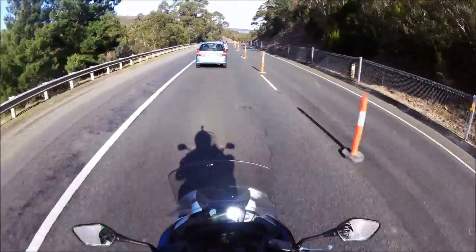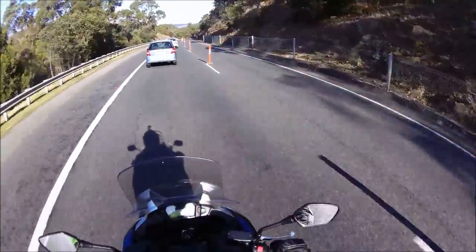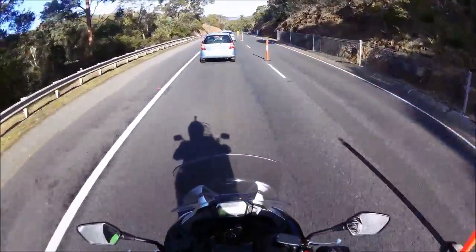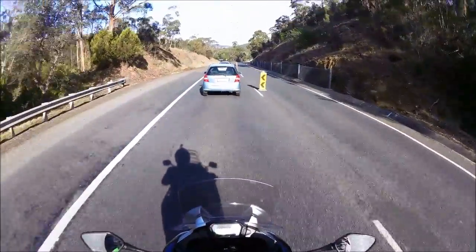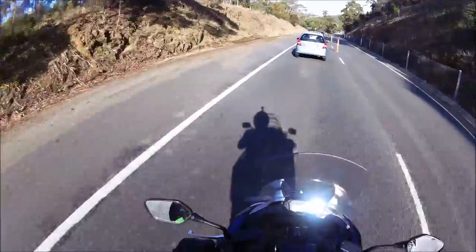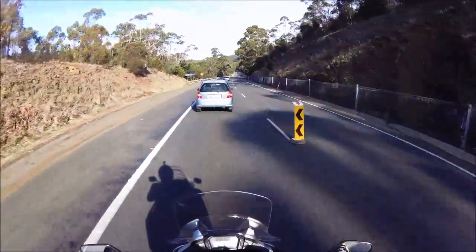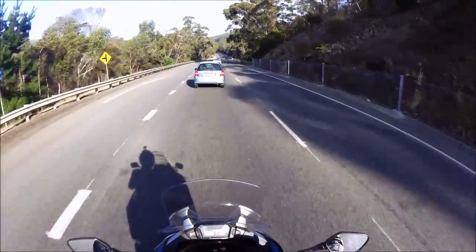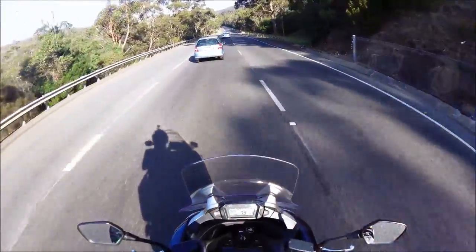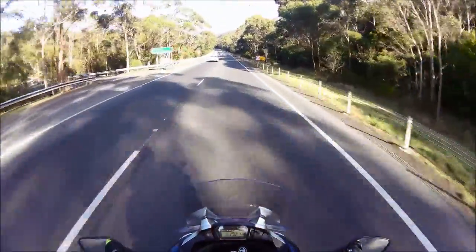Yeah, I love this thing. I think anyone looking for a large capacity scooter should at least have a look at one of these. As I said, I'd like to test ride the 750, but I doubt I'll ever get to see one of those, considering they're not all that popular in Australia, and especially not Tasmania. Tasmania's pretty small.